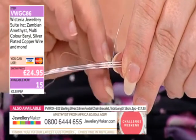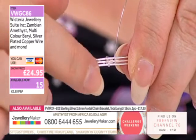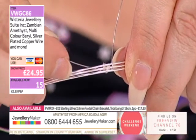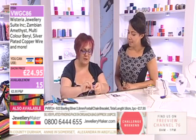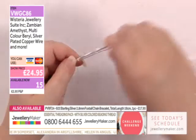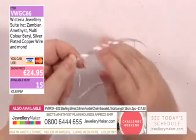So if I show you what I've done, I've literally just wrapped. I don't know if you can even see that, or you can if you come in. So we've gone 3 times around, and then you've gone twice around each of the 2 wires, and now we're just going to go back to wrapping that middle wire again. Okay. And it's up to you how many times you want to do it, 10, 20 times, and then you just repeat that little pattern of wrapping the 2 other wires in.